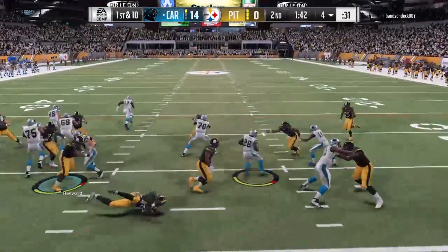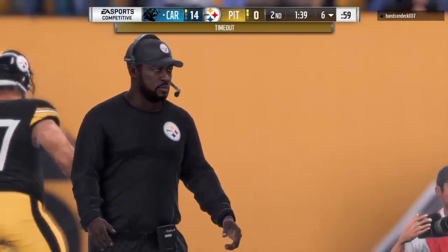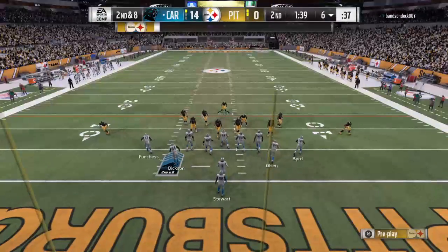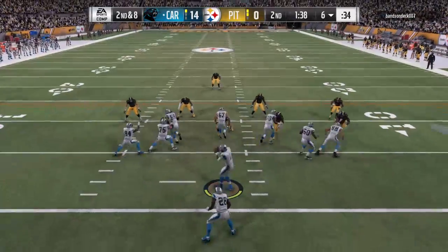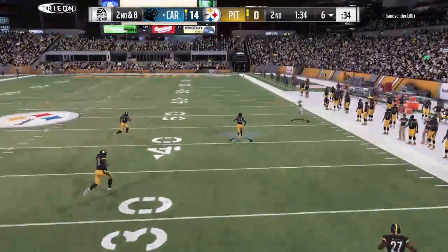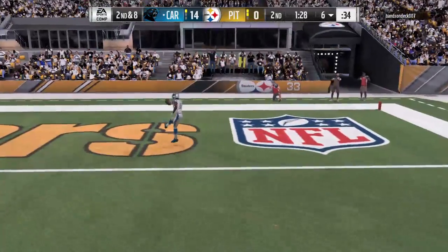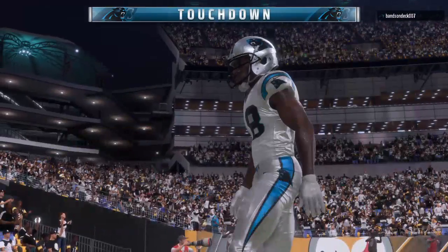They'll start the drive with a run by Stewart. Able to break the tackle and get some breathing room before being brought down just outside the 5. Now the defense going to use the first of their timeouts. So as they take it over, we step aside. They go play action with Stewart. Now Newton. He's going to float this one deep right. And got his man complete. Touchdown, Carolina.